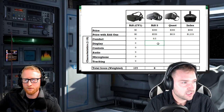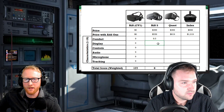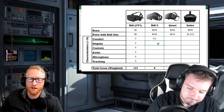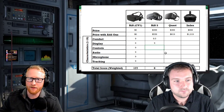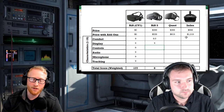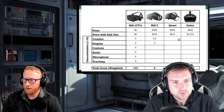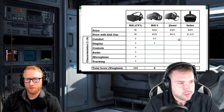If you had to rank it out of a 10. For the display, you said? Yeah, I mean, the display is really good. Even compared to the Index and the Cosmos and everything, it's an excellent display, especially for a $399 headset. It's pretty impressive. And how would you compare the controls then versus the?